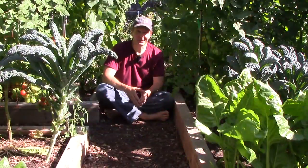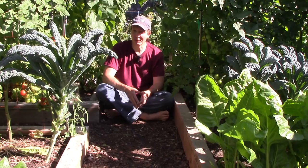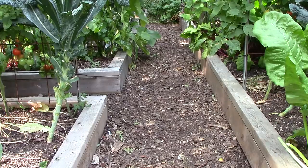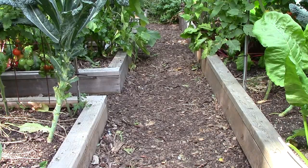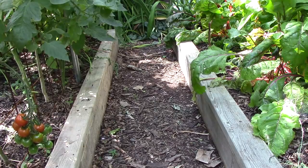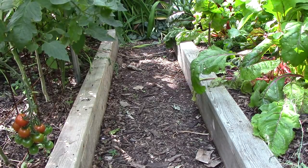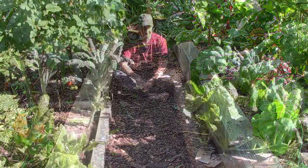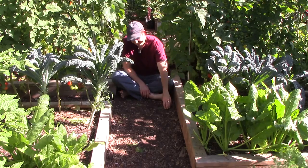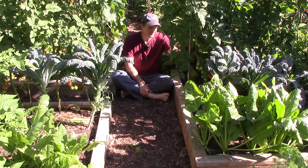Now let's consider the spacing between beds. Our yard is pretty small, so we decided to go with very narrow pathways. The path down the center of our garden is 25 inches wide, and the paths branching out from the center are only 18 inches. You probably won't want to go narrower than this. Make sure to take your comfort into consideration, as well as what tools you'll want to use. For example, if you plan to use a wheelbarrow, you'll need wider walking paths.